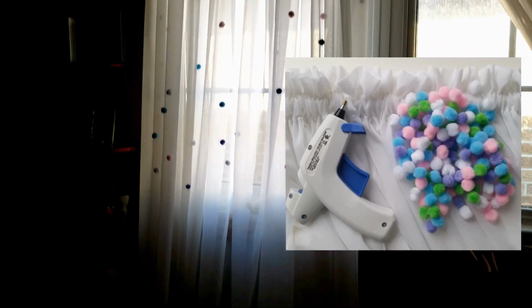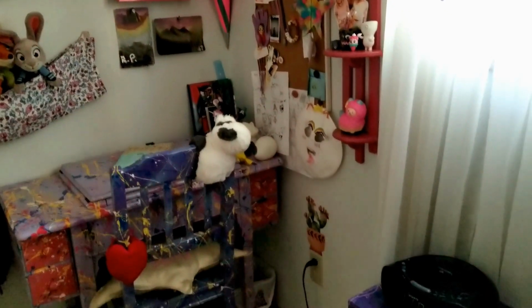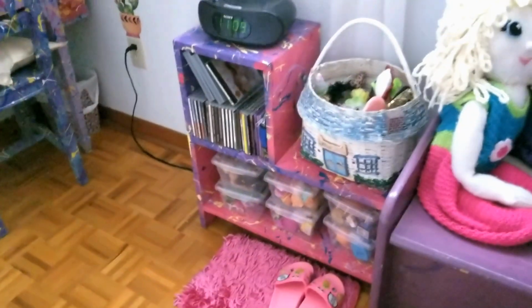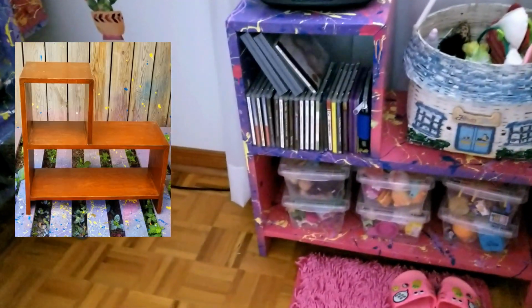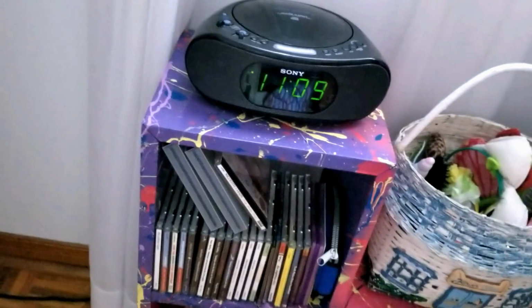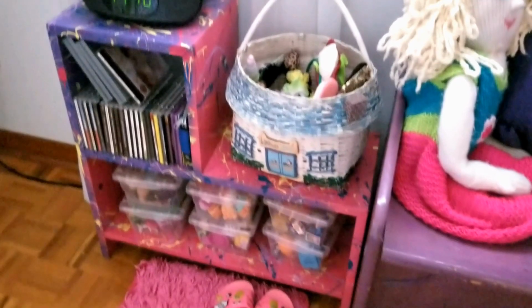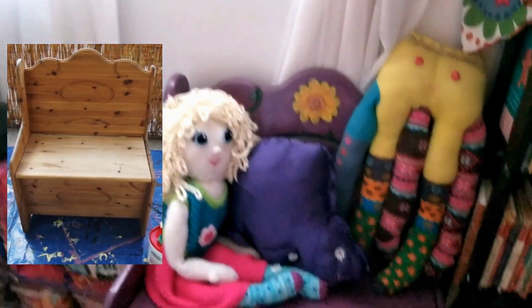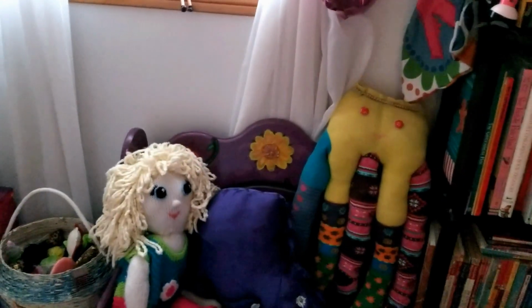And those polka dot curtains are still going strong again. All of these tutorials will be appearing down below in links. Here is a trash to treasure find shelf that I repainted, and the splatter paint technique really is popular in her room. She's loving it. Here is her toy box from Germany that we brought over, and again, that was found in a thrift store, and I painted it, and again, it's still looking great.